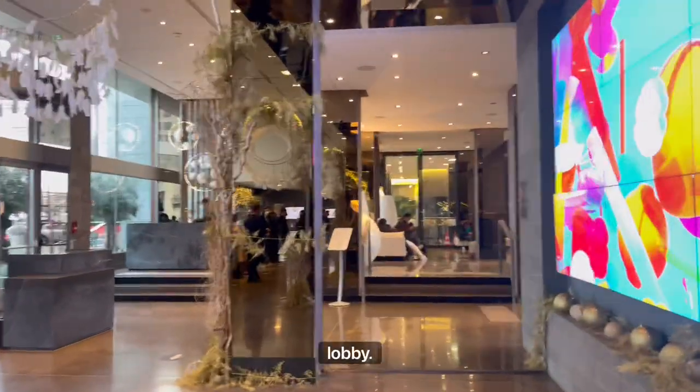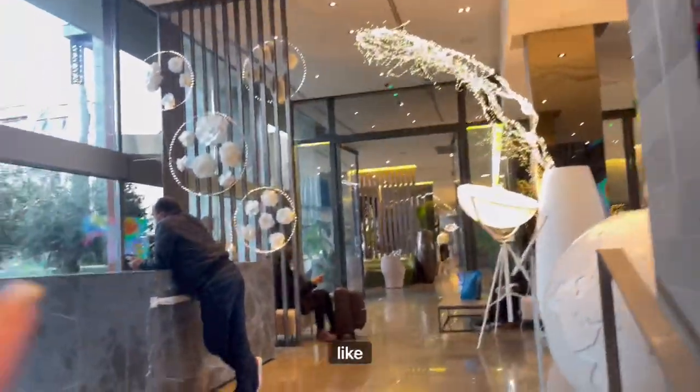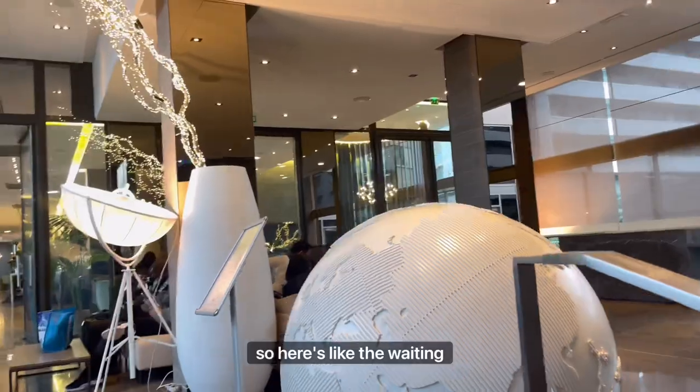So here's the lobby. I don't want to film people, but here's the lobby. People check out. I think over there is where people have their breakfast. I didn't have breakfast this morning because I woke up late, but yeah, here's the waiting room.